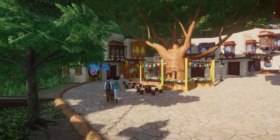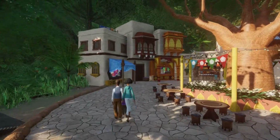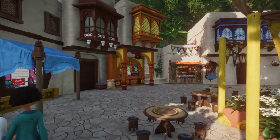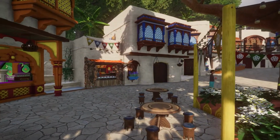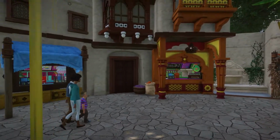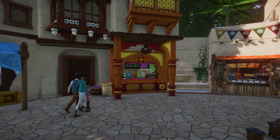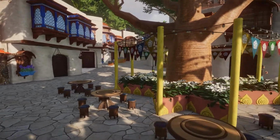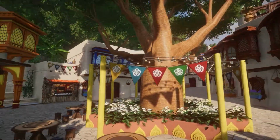And then we come over here and we have our little, I call it a little courtyard dining area. We've got a couple of different food stalls here. We've got an ice cream shop. We've got a Pip Shot juice. We have some French fries. Then we've got the little seating around the tree here.